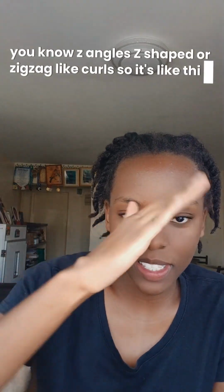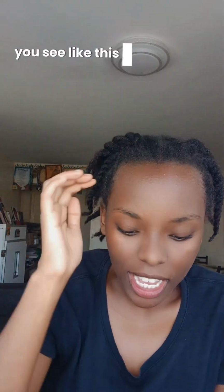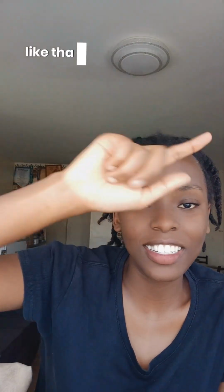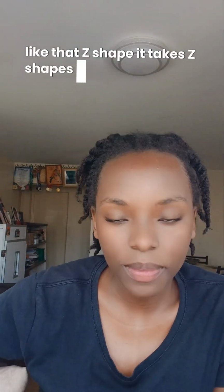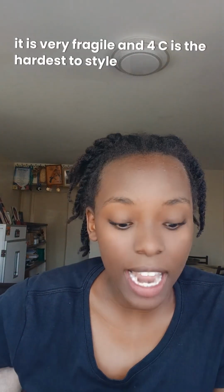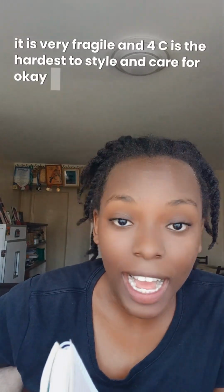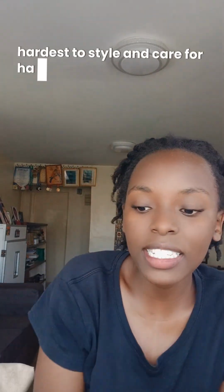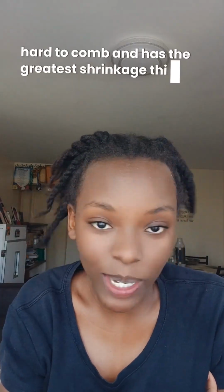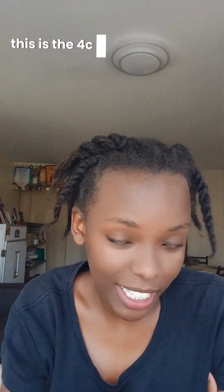So it's like this, you see, like this. And it is very fragile, of course, because the pattern is like this, like that, Z shape. It takes Z shapes. It is very easy to break. It is very fragile. And 4C is the hardest to style and care for. Okay? Hardest to style and care for. It has an indefinite curl pattern, is hard to comb, and has the greatest shrinkage. This is the 4C.